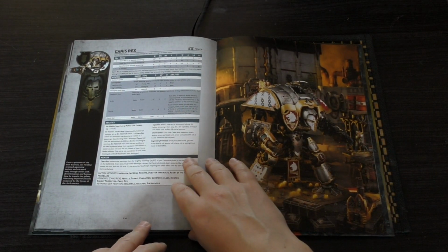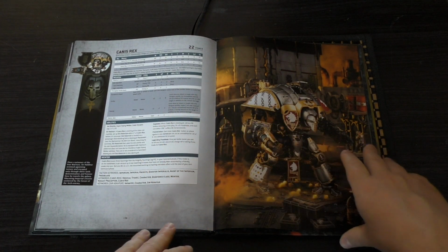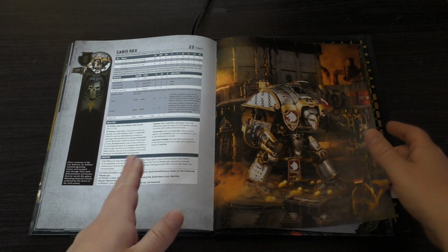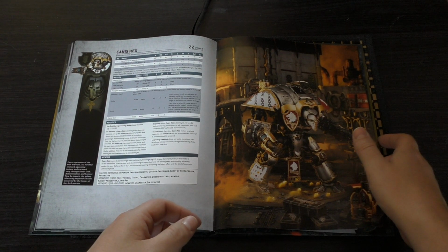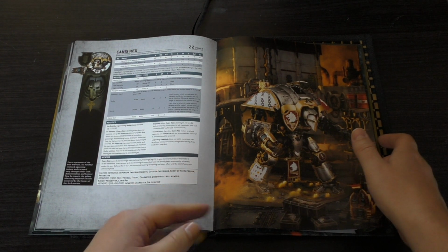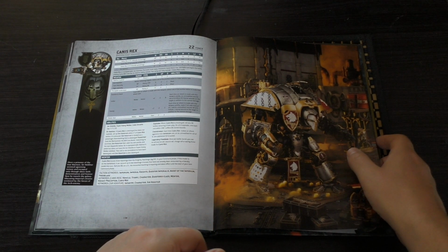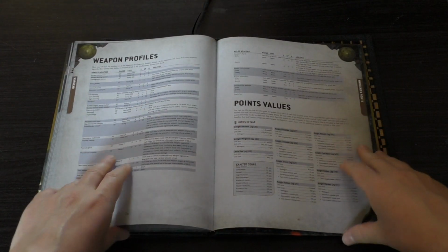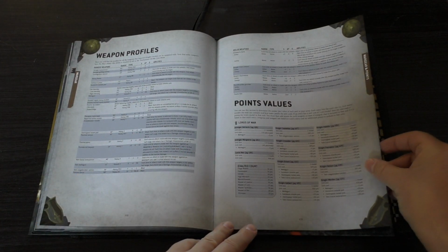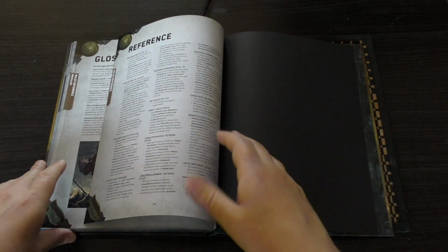And then you've got Canis Rex as well. Remember Canis Rex, really worth taking. Weapon skill and ballistic skill, both 2+. Has the Freedom Hands melee weapon, Fist, which on wounds of 6s you get D3 mortal wounds in addition to any other damage, and you've got the Las Impulsors as well as the multi-laser. I don't know why I'm bigging that up, but yeah, you've then got the weapon profiles, you've got the points values, you've got the glossary, and you've got the reference, and that ends the Knight Codex.